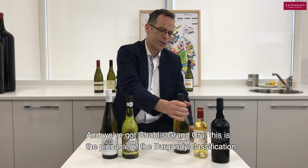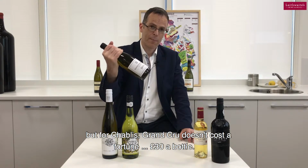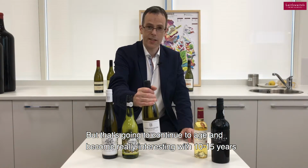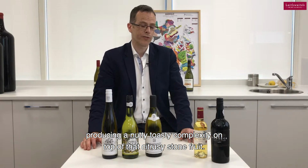And we've got Chablis Grand Cru, and this is the pinnacle of the Burgundy classification. But for Chablis, Grand Cru doesn't cost a fortune. £30 a bottle, but that's going to continue to age and become really interesting with 10 to 15 years, producing a nutty, toasty complexity on top of that citrusy stone fruit.